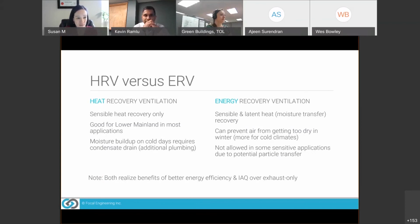An HRV is going to be for sensible heat only, and it's pretty much good for the Lower Mainland in most applications. The downside to an HRV is that on cold days, on the heat exchanger, and it depends a little bit on the heat exchanger type, you can get moisture buildup within the unit. And so that's going to require a condensate drain and some sort of additional plumbing. Sometimes the unit will hang a little bit lower because you might have a tray underneath to capture that condensate. So sometimes people will shy away from an HRV just because of that reason.